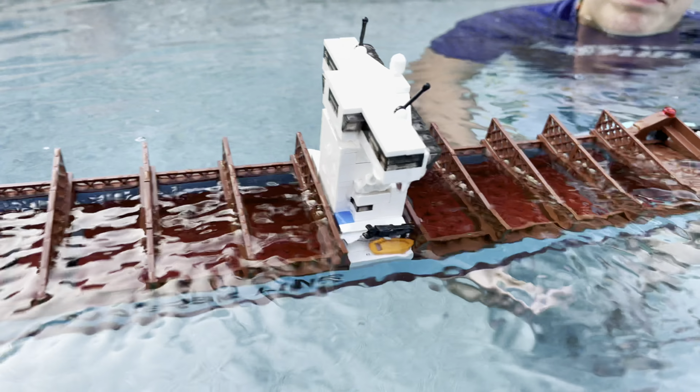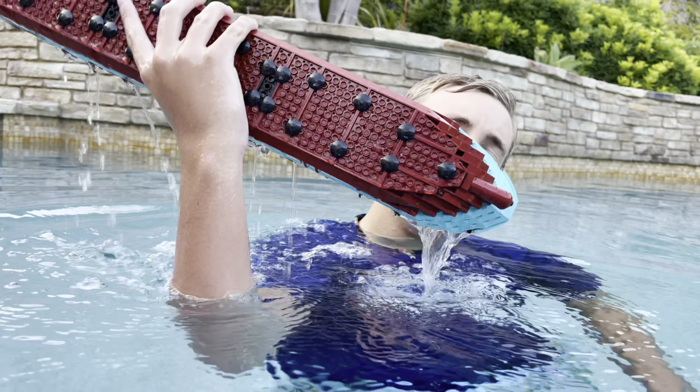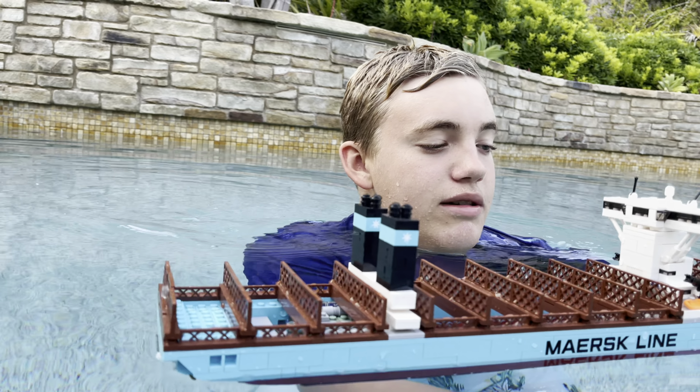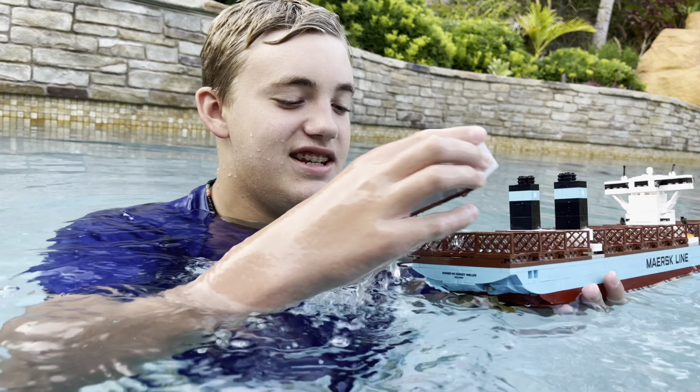But looks like the engine's Fitzgerald. It does. You're right. There's the ship. Uh-oh. Once again, it proves our point: make ships out of Legos. Yeah, they might leak a little bit, but at least they won't sink. Anyway, we'll put everything back in and we'll do a deep end sinking. How about that?